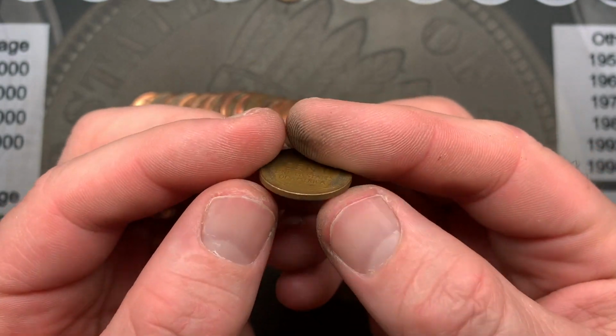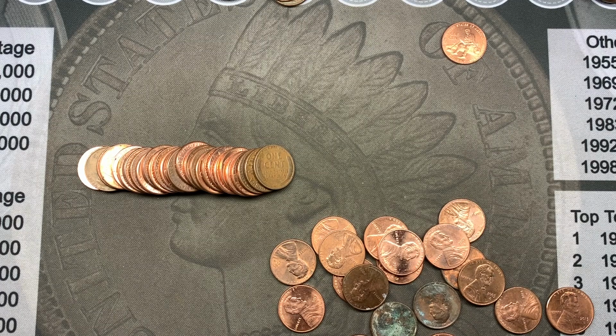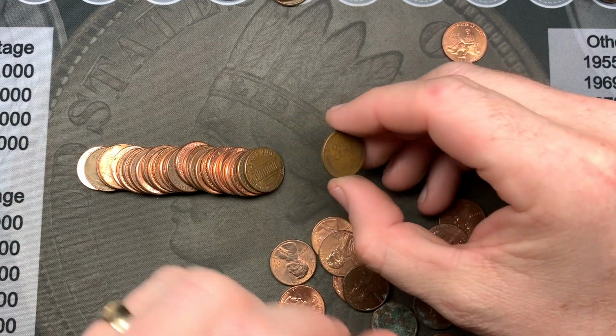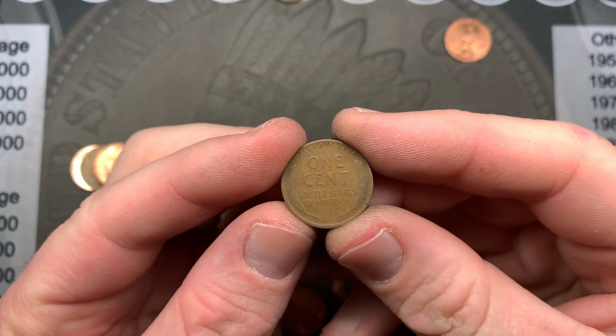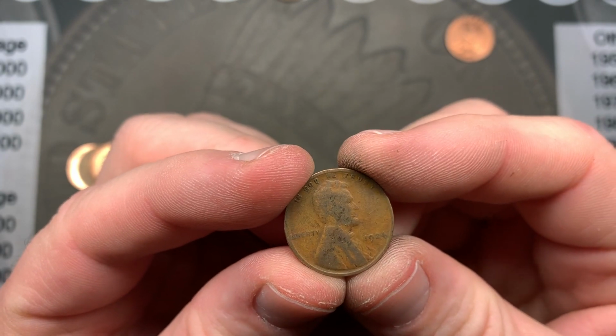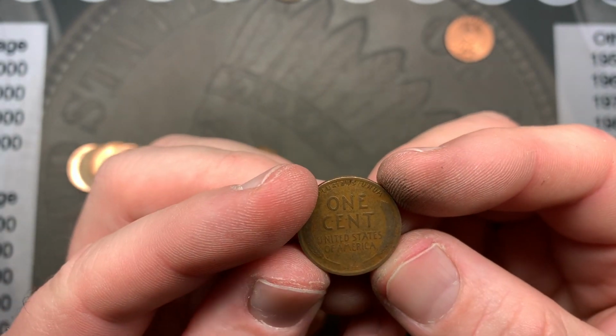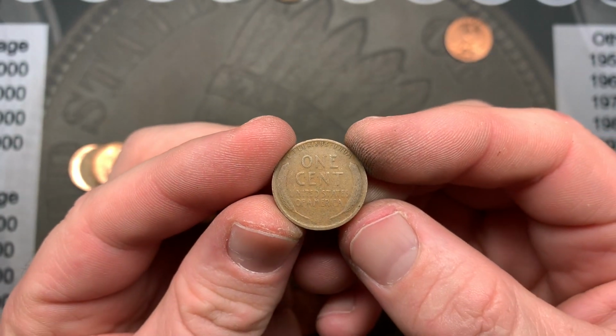1954 Denver. Gotta love that. Wow, the very last roll and we have another Wheatie. This box just keeps putting them out. This one looks a little worn too. Let's see what it is. And it is, ooh, 1924. Nice. That's right up there with that 1919.